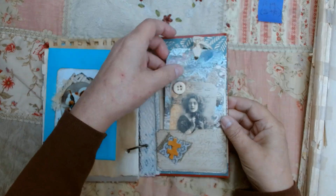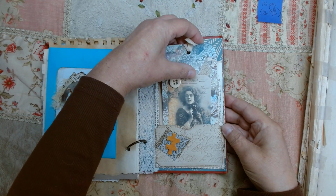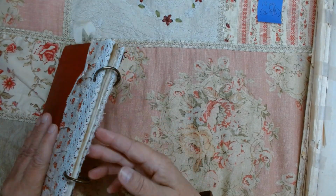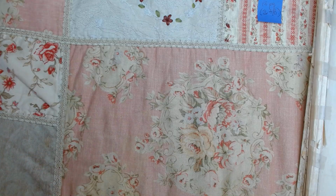And then here we have another pocket. It's kind of like a library pocket, library book pocket size. So this is on the website. You can find it there. So voila, we've got that.